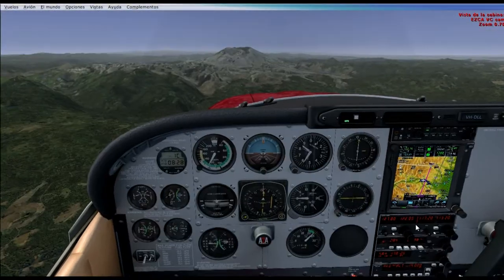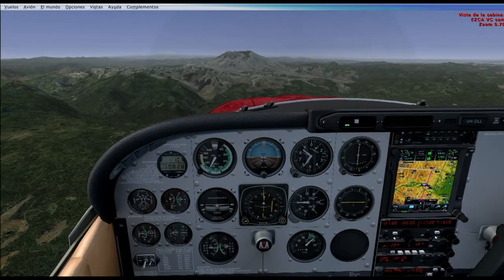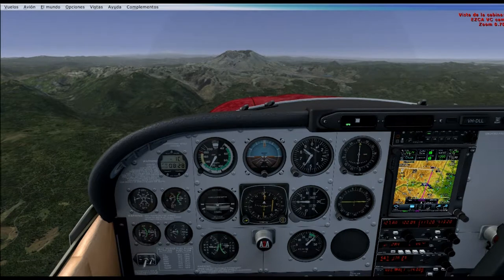Now that we are approaching the volcano, I will take the opportunity to show you footage of the eruption that took place on May 18, 1980.